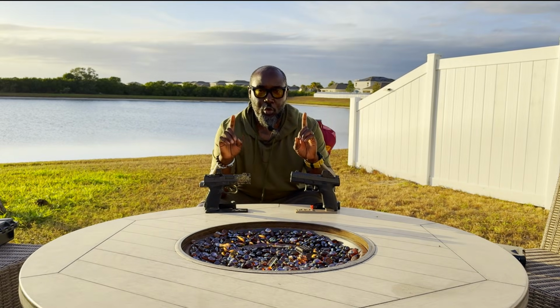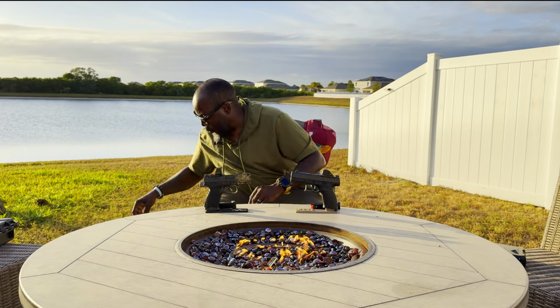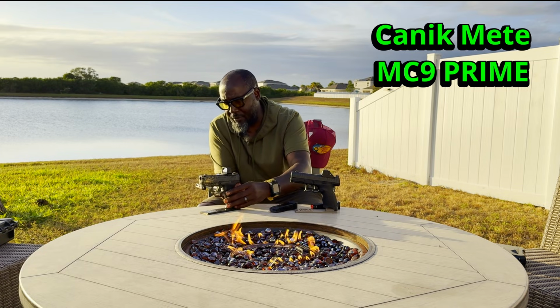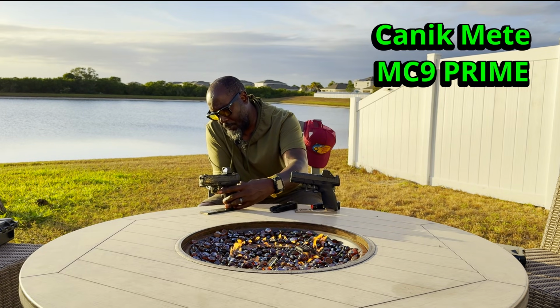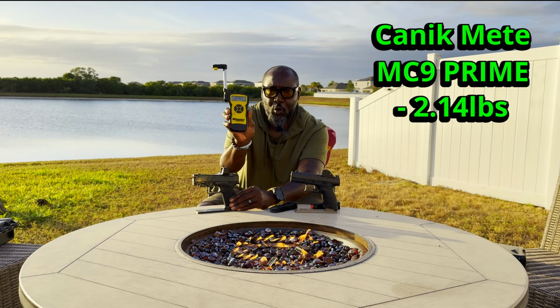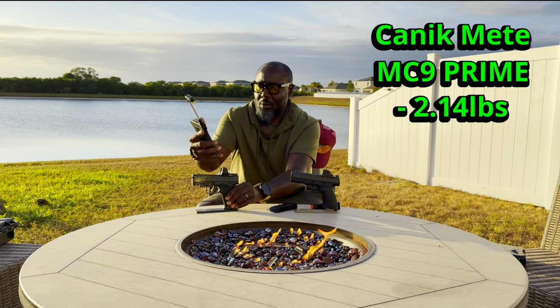Let's do trigger pull really quick because I just want to show you that as well. Let's do the Canik first. We'll do 3 just to average it out. We're pulling in there. 214, 214.